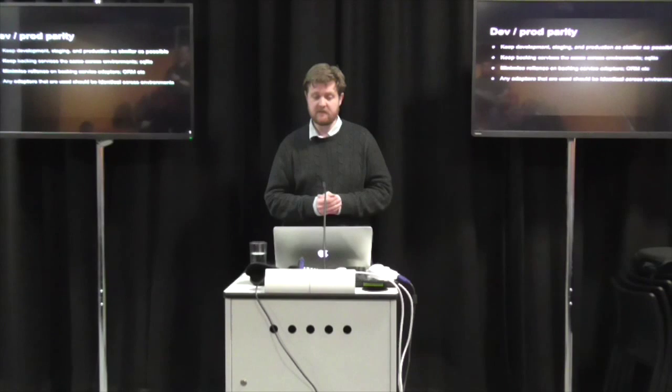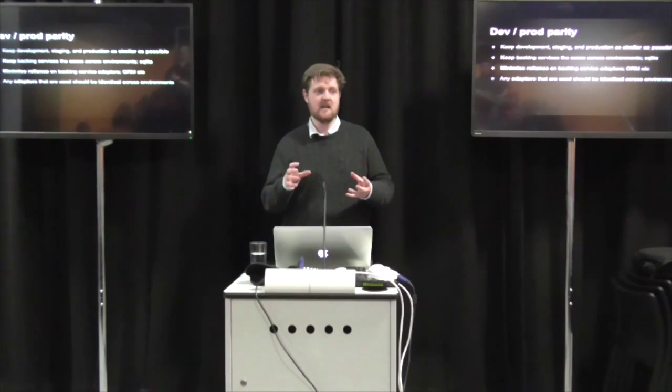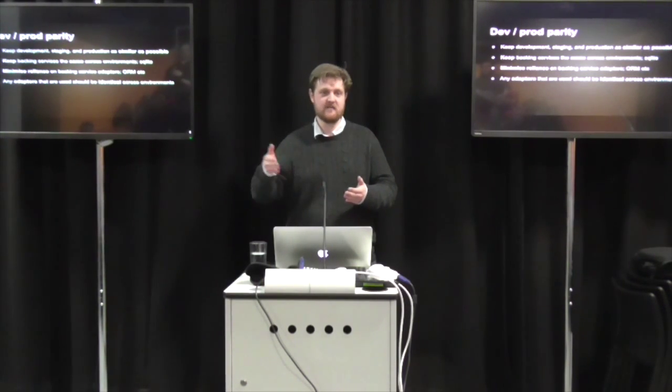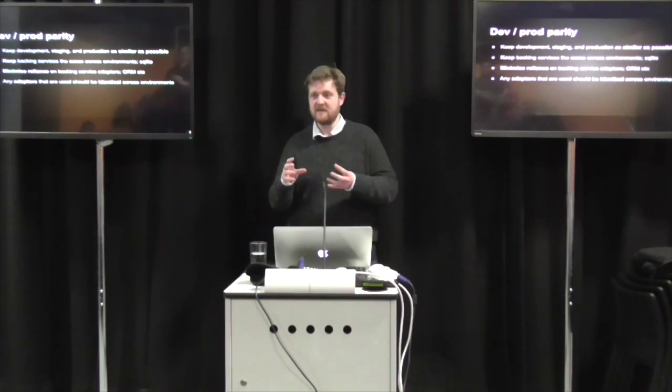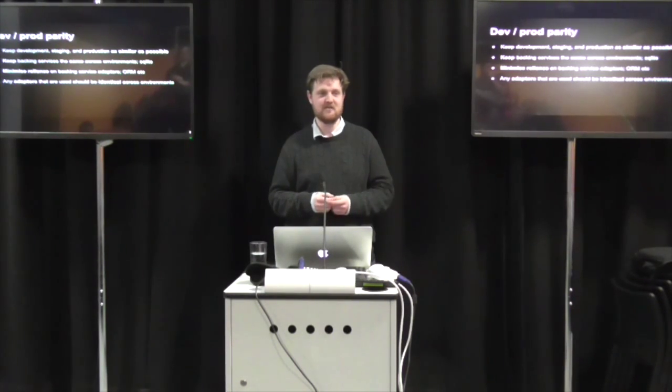So dev and production parity. The general gist of these two slides is that you should try and keep each one of your environments as close to the other as possible. So if you're a Redis developer, historically you would create your local version and hit SQLite, and then when you went to production you go to Postgres.